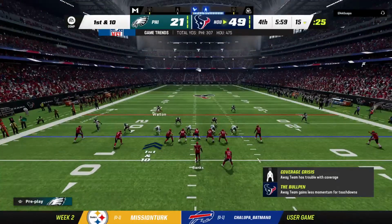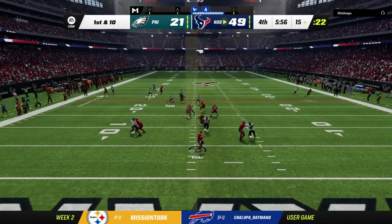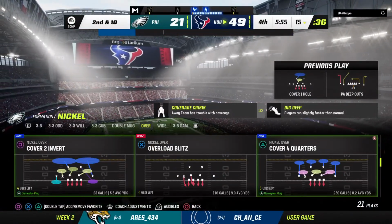Houston's offense already at the line, set to get going. Well, they don't really need the points here, Charles, given what we're looking at on the scoreboard, but they've scored on 3 consecutive possessions, 3 consecutive drives, and I'm sure that they would like to keep that streak going here and continue to pour it on.